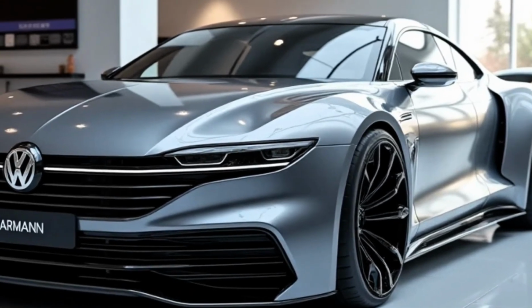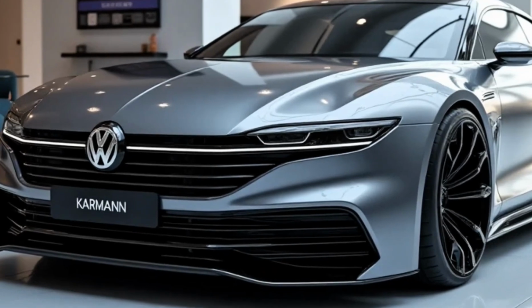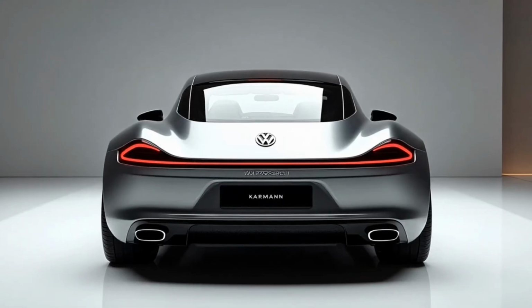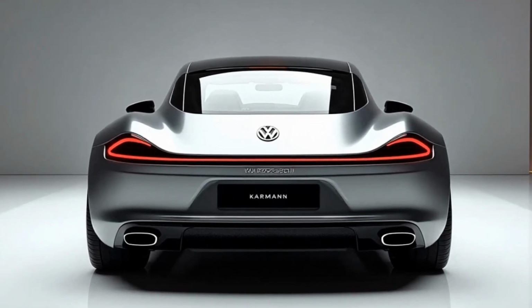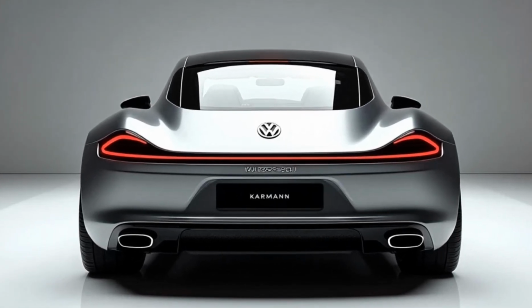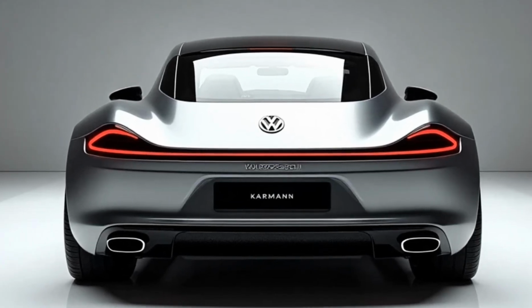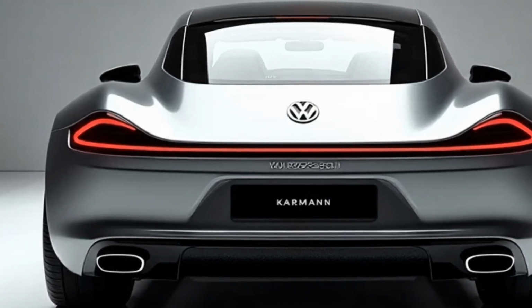Over the years, the Super Beetle became a favorite among enthusiasts, collectors, and anyone who just wanted a cool classic car that didn't break the bank. It's a car that's easy to work on, fun to drive, and full of personality. And with so many still on the road today, it's clear that the Super Beetle has earned its place in automotive history.